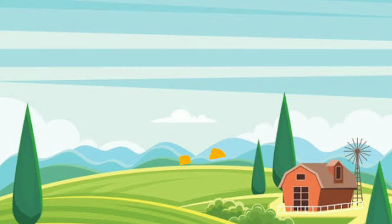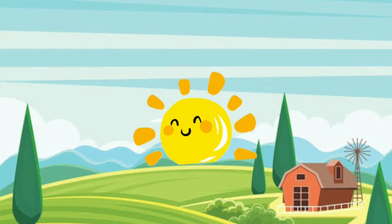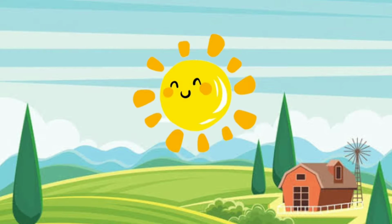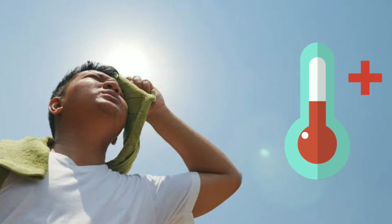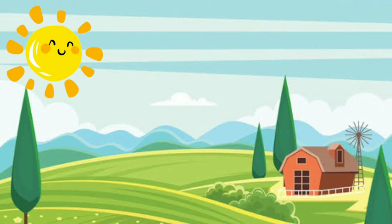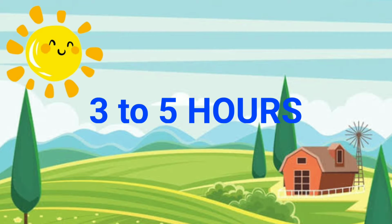From the very first seconds that the sun rises, it already gives heat to the earth. But we cannot feel it yet because it takes time for the surface to heat up. So during noontime, the earth's temperature is already high because it has been exposed to the heat for a few hours, but it is not the hottest part of the day yet. The intense sun rays from noontime will be felt 3 to 5 hours after noon.